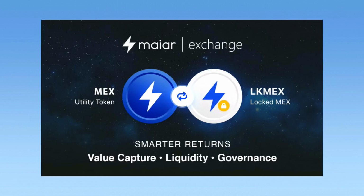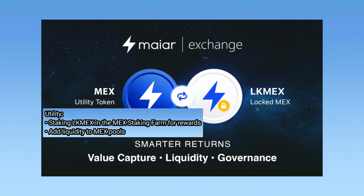What is Locked MEX? LKMEX. You can earn double APR on MEX farms if you choose to lock your rewards. When doing so, you will earn LKMEX token rewards. LKMEX tokens always have the same value as MEX, but a different utility. Utility: staking LKMEX in the MEX staking farm for rewards, add liquidity to MEX pools.